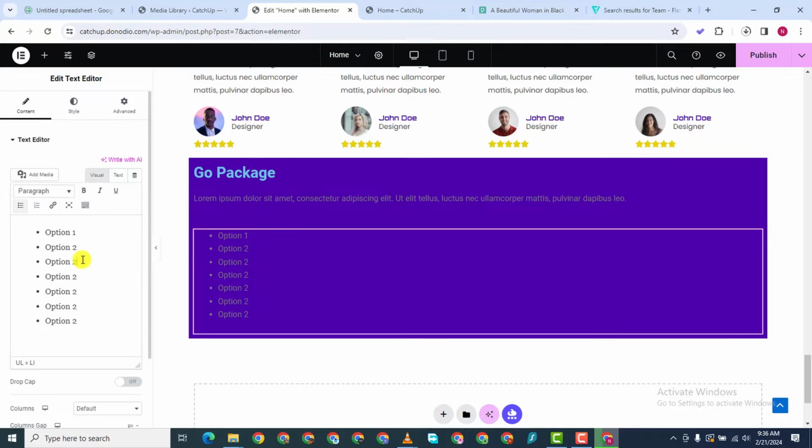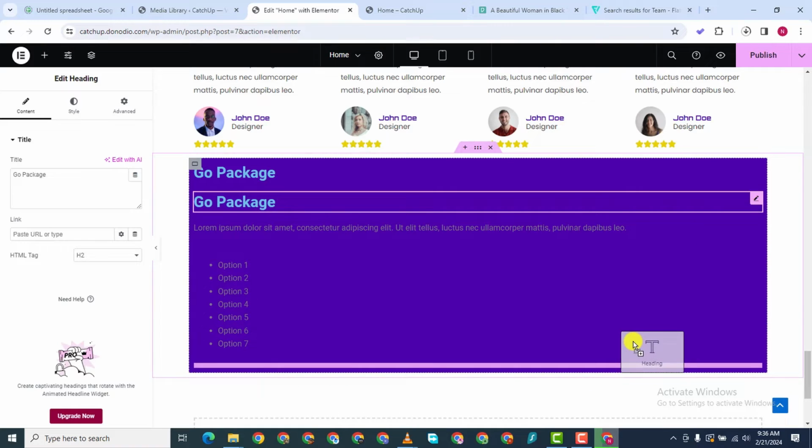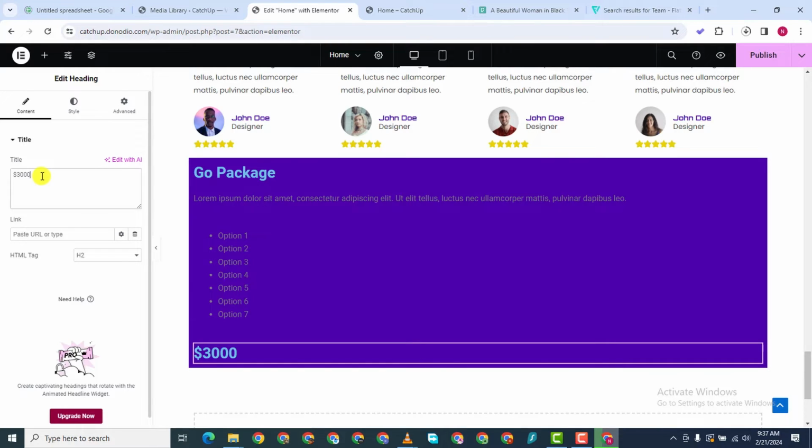So these are the various things which this package contains. And then I want to duplicate this heading and bring it here, and see, this one is $3,000. This is $3,000. I'm not going to make it very complicated.